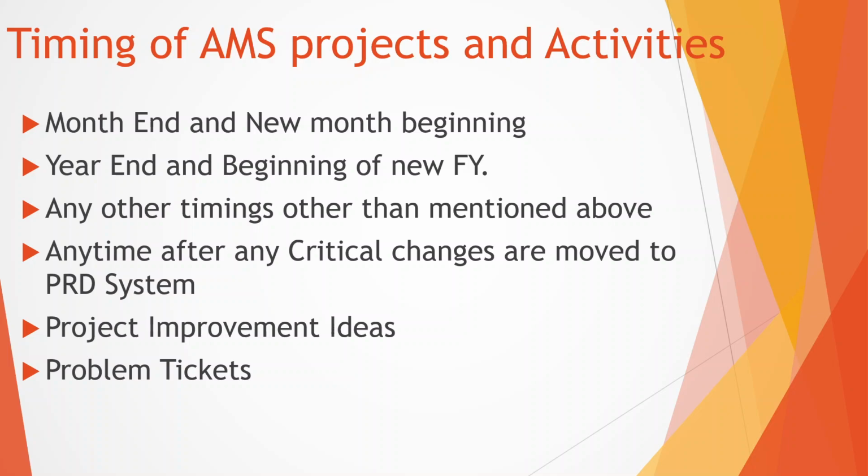Then you will also be expected to provide some project improvement ideas, certain thoughts, processes and steps which can be done to improve the efficiency of the project. Suppose the management might ask you to give some tips based on which we can reduce the number of tickets, or ensure that certain things business users can do themselves instead of raising a ticket to us. All these things will reduce the overall workload for the support team.